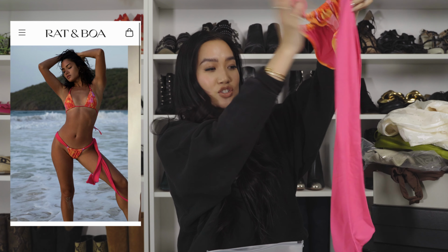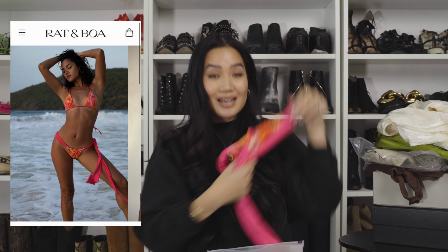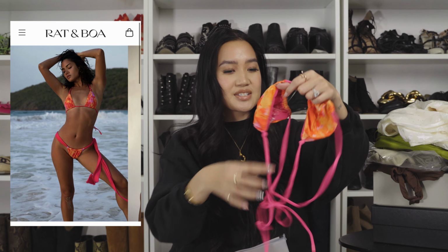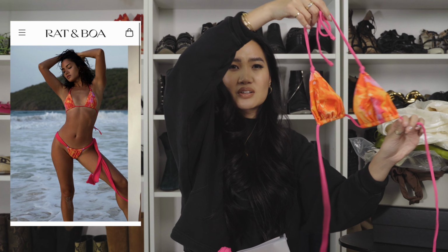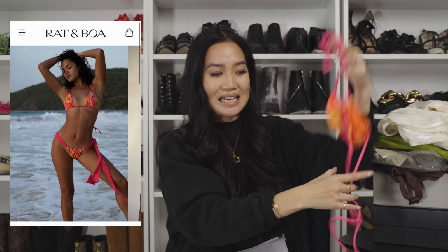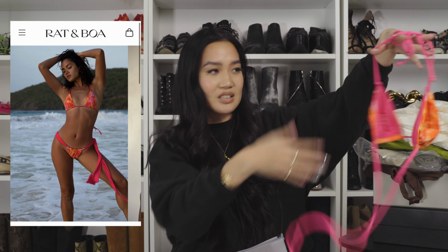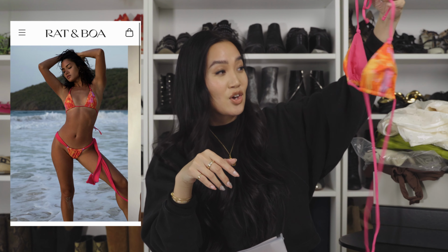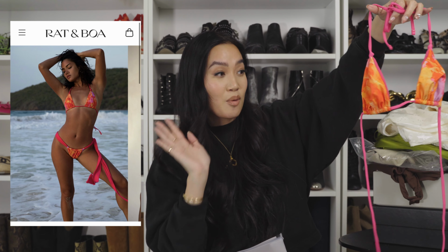Love it. The sash is super long. It's super cute. This comes in separate, so I had to buy the two pieces separate from each other. And this is the bikini top. Nothing special about this. It's just like a triangle bikini top. No crazy sash. I wish they did have like the beautiful sash on the neck or the back piece, but beggars can't be choosers. I still think this is super adorable, and I cannot wait to wear it.